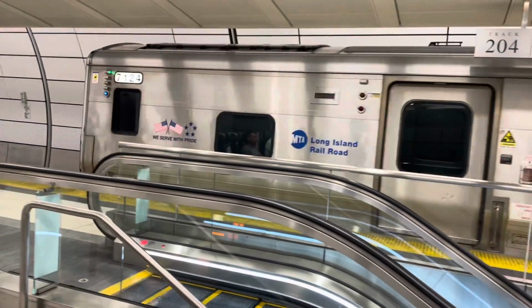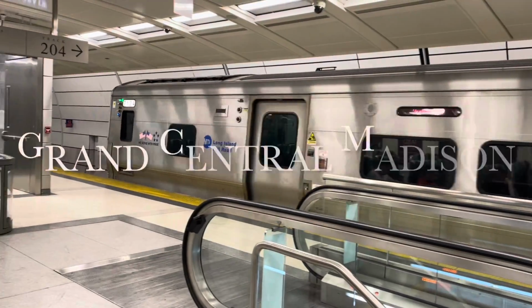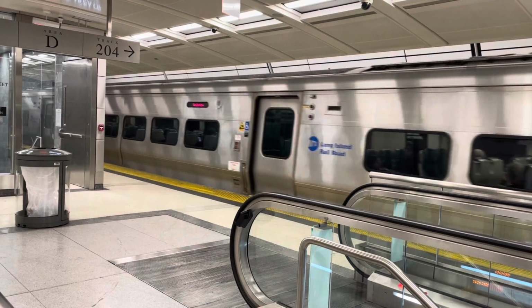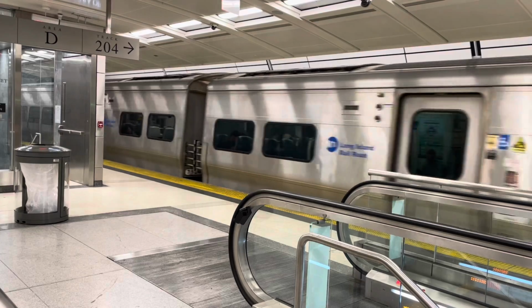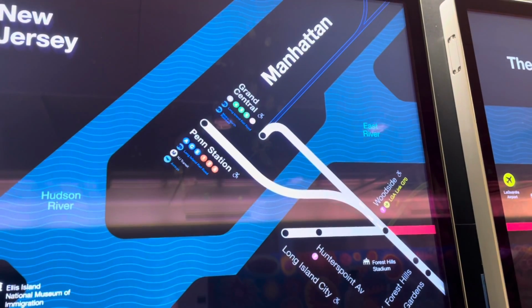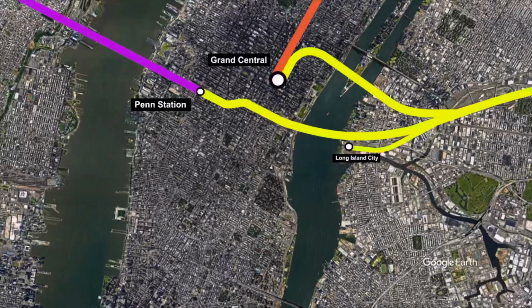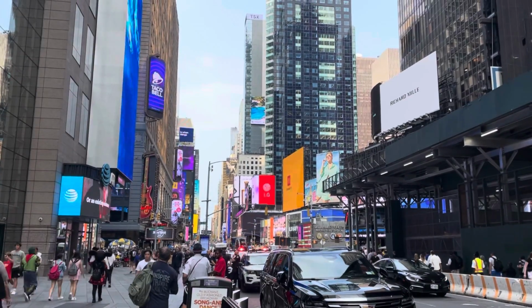The Long Island Railroad part of Grand Central was given the name Grand Central Madison. The trains arrive at a newly built station located 140 feet or 43 meters below street level. Manhattan-bound Long Island Railroad trains now serve either Penn Station or Grand Central. MTA is planning to use some of the extra capacity on the Penn Station segment to divert some Metro North trains to Penn Station in the future. I wasn't able to go to the opening, so today we're finally going to go visit the station. Let's head over to Times Square first, and then we'll take the subway.